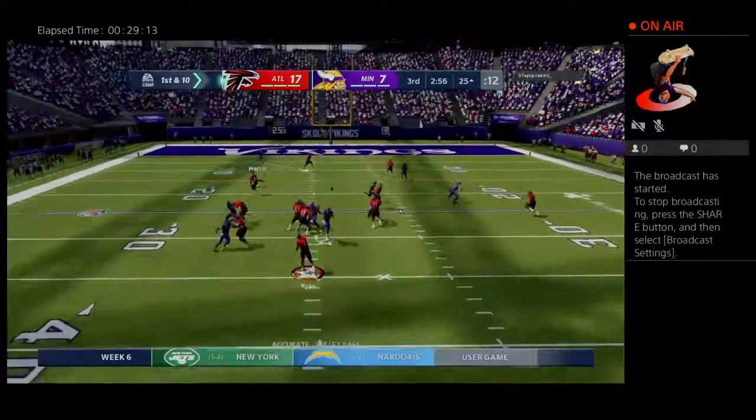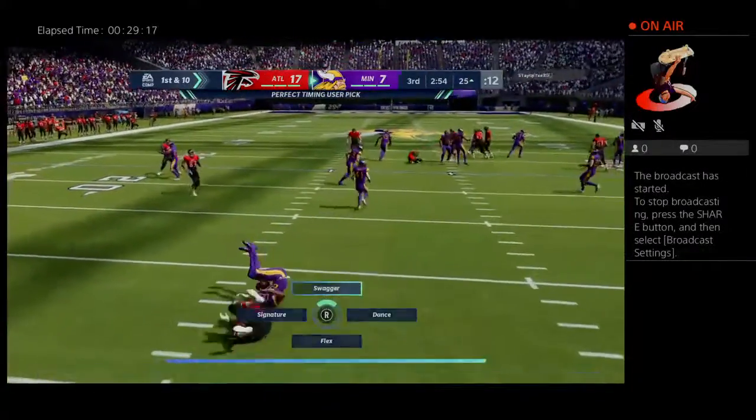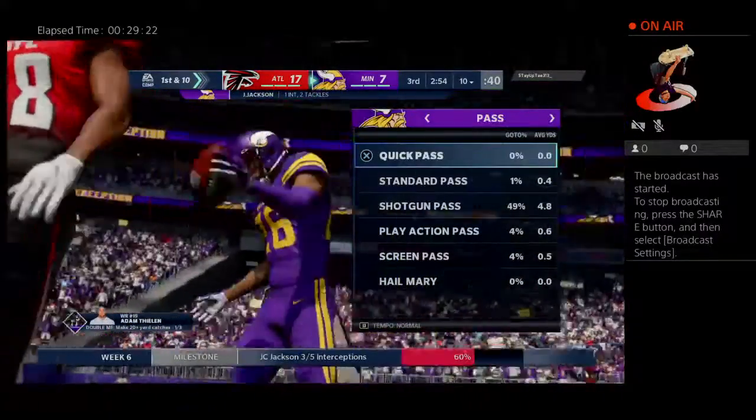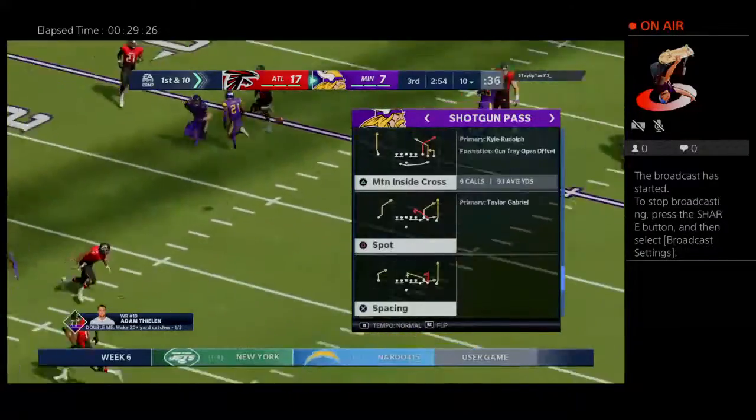Throwing now, Ryan on first down. And yet again, Ryan is intercepted. Picked off by J.C. Jackson. And a big turnover there as his guys will get the football back.